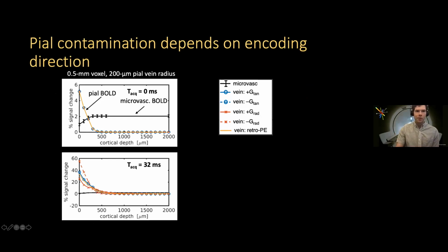And so here we're seeing these results, where this top plot is showing the bold signal change from the pial vein, which is the colored curve here, as well as from the microvasculature. When we're very far from the pial surface, we get just a microvascular bold signal change on the order of 2% here. We get no pial vessel bold signal change. But as we move towards the surface, we start to introduce this pial vein bold contamination. And at the same time, we see a decrease in the microvascular bold signal. This is because we start to get partial voluming with regions above the pial surface, where there is no microvasculature. So essentially just CBV is decreasing here.